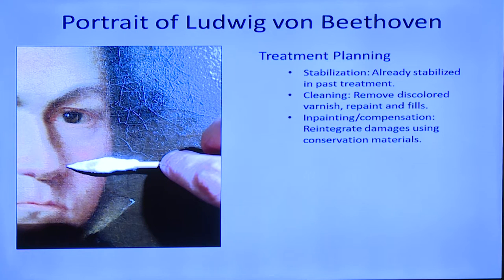So now that we have finished the examination, we can determine the treatment needs. The first consideration is always to address any structural instabilities. The past treatment, however, did address this problem by lining the canvas. Cleaning of the painting, if needed, is the next step. At this point, the training in chemistry comes into play. As a conservator, my mandate is to understand the chemical properties of the original artifact. I have to know the properties of the added material, and I know how to safely remove those materials without affecting the original.